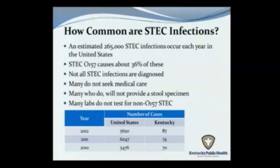So when you look at the bottom here, you can see in the United States, we had over 5,000 in 2012, over 6,000 in 2011, and in 2010, again, over 5,000. So Kentucky ranks pretty well when you look at our standings. For 2013, we actually confirmed 102 cases here in Kentucky. So that's higher than the previous 3 years. As you can see, 2012 we had 87, 2011 74, and in 2010 70 cases reported and confirmed for Kentucky.